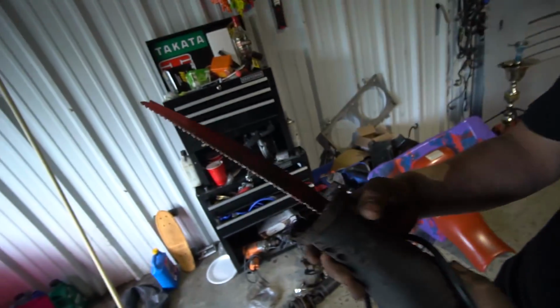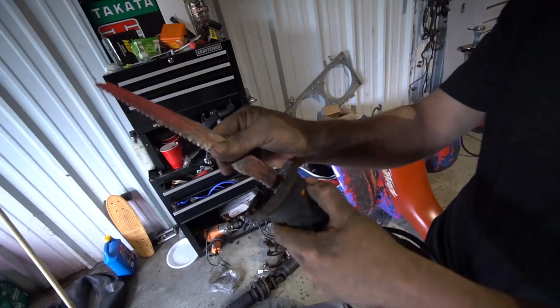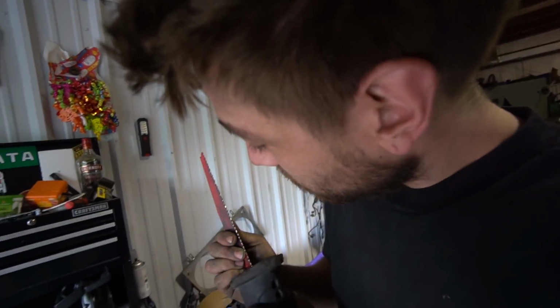No. First step in B-Hall's fabulous resonator delete. Gotta cut the bitch out. So I think Don has a Sawzall. Don, if you're watching this, I'm stealing your Sawzall. Do not use a wood blade. Come on, no, we can do it. I'll do it. It's not good. It hurts. It's not fun. All right, I'll try it.